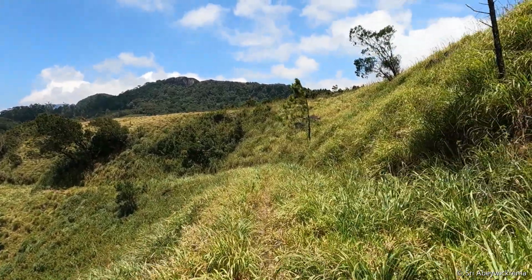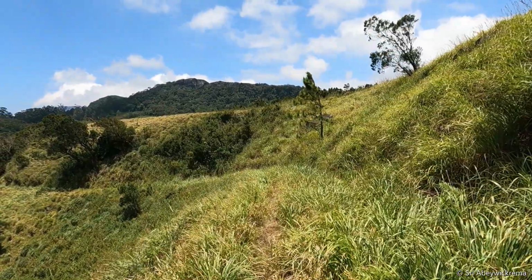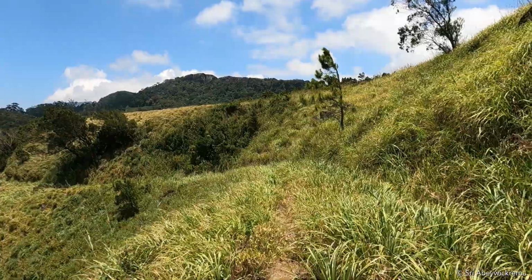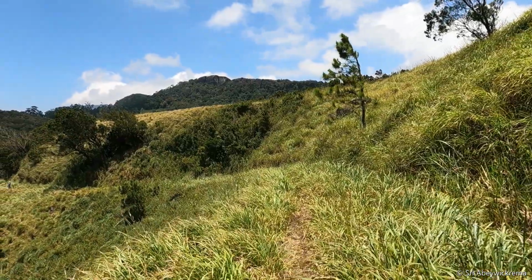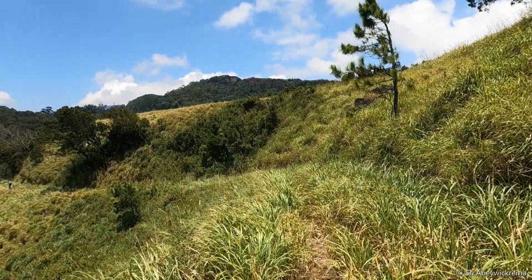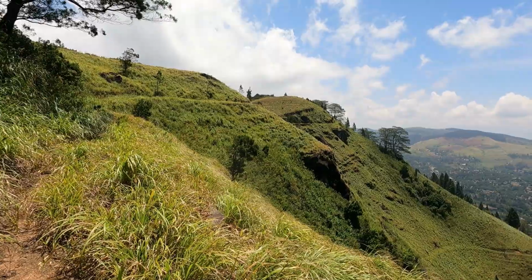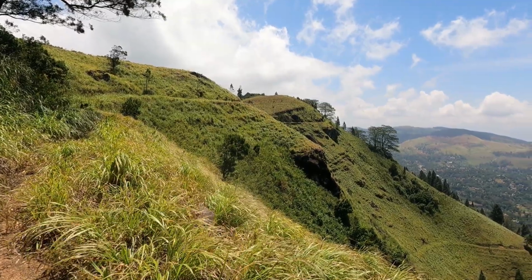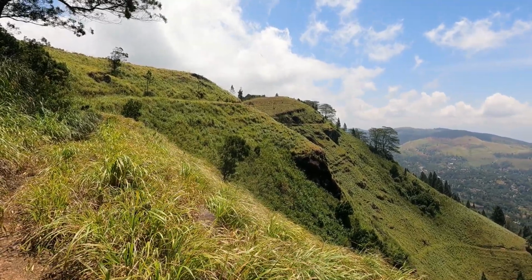So it's like Windy Rock. Not sure why it's called Windy Rock or Hulang Ellegala, but definitely there's plenty of wind here. Probably one of the reasons as to why it's called Hulang Ellegala. Another look towards Hulang Ellegala and Ravana Camping 360 and the path we took.